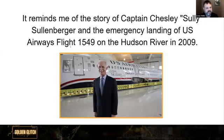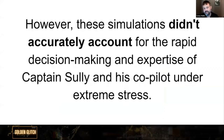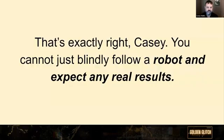It reminds me of the story of Captain Chelsea Sullenberger and the emergency landing of U.S. Airways Flight 1549 on the Hudson River in 2009. After the fact, computer models were run to analyze alternatives for a safe landing. However, these simulations didn't accurately account for the rapid decision-making and expertise of Captain Sully and his co-pilot under extreme stress. This highlights how human judgment and experience trumped the simulated outcomes, emphasizing the importance of considering real-world factors in critical situations. Having you oversee every single one of these trades is going to be a game changer and better than any automated signal or indicator.